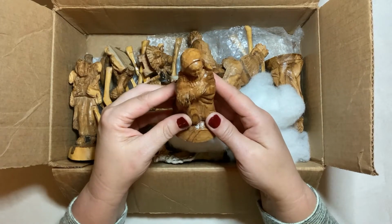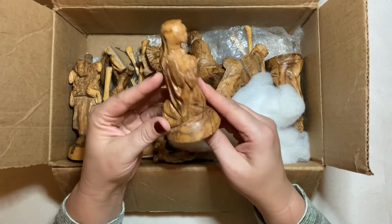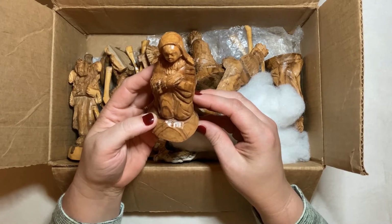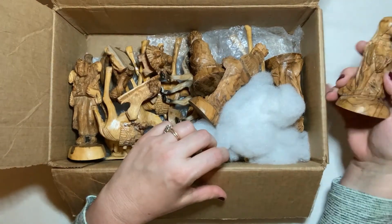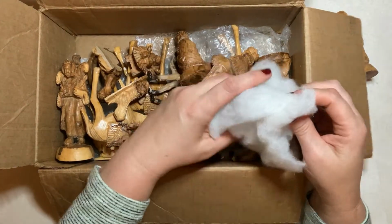I mean, these kind of nativities aren't normally my cup of tea, but it's a refreshing change from the nativities that I've been opening and looking at and handling. This is all natural. Looks like it has a little shine to it. It's very rugged. Obviously, this is Mary. Let's put her here.